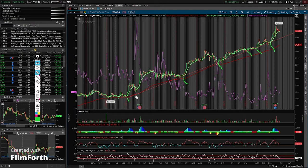If you're new and you're not up to speed, watch the YouTube videos on the strategy, okay? Watch some of the live day trading videos. A lot of good information in there. So notice how Google respects this trend line. It bounces off of this trend line we just did, all right?